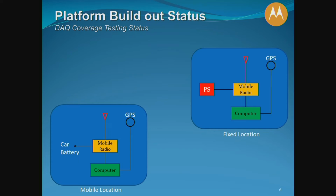So the only difference, if you look at these 2 diagrams, is that the fixed location has a power supply, which generates the 12 volts for the mobile, which we leave plugged into the outlet at the hotel desk. So each one is exactly the same. You got a mobile radio, you got the computer that controls the radio, and then there's some hardware in between. And then they all have the GPS antenna so they can keep track of where they are, and most importantly, what time it is, because it's the timing that's used to synchronize it back and forth.